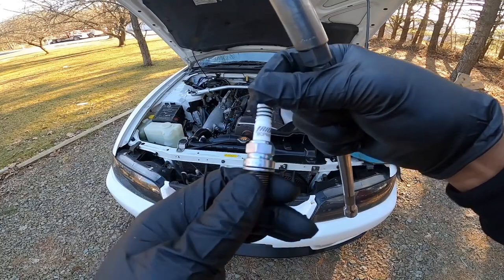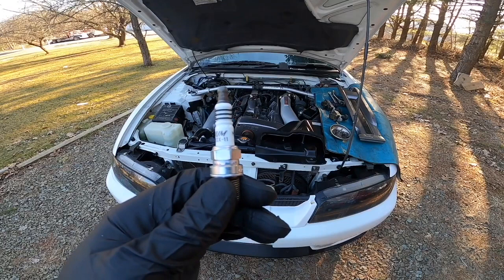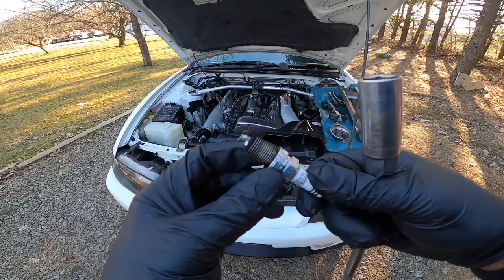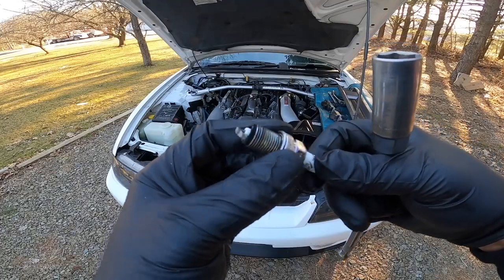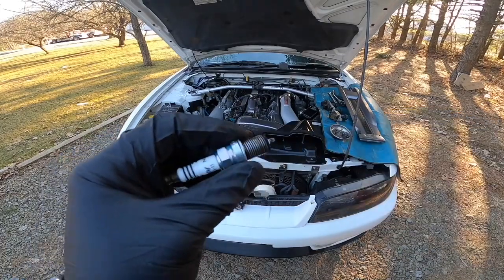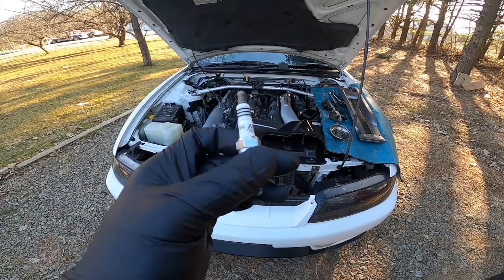BCPR6EIX11. That is probably the stock spark plug code for the R33 GTR RB26 engine. I don't like iridiums. I cannot stand them with a passion. Everybody loves them, I cannot stand them. But what I'm going to try to do is something that's probably not recommended, and re-gap this a little tighter, because I don't think the plugs that I got are the same. But I'm going to go inside real quick and check to see if they are. So stay tuned.